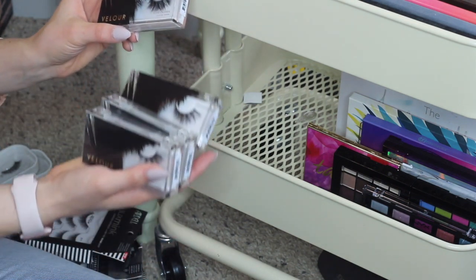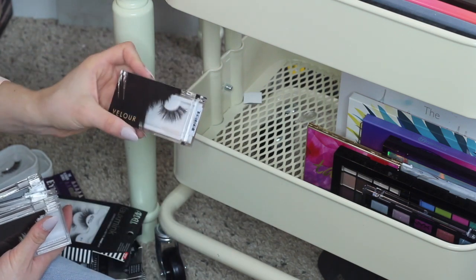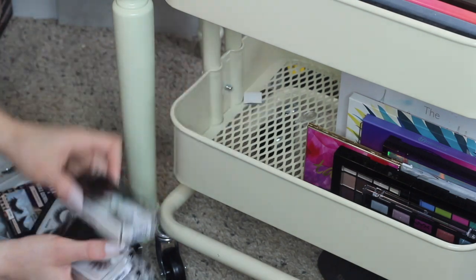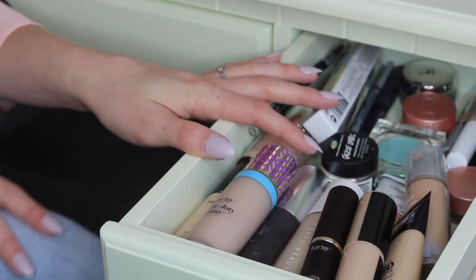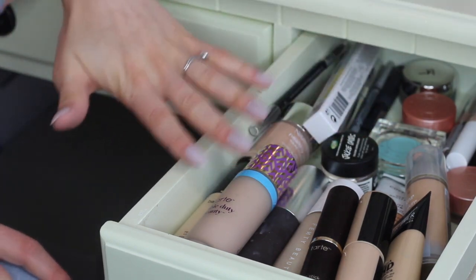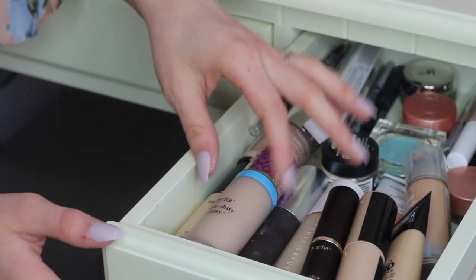And I actually have 4 packages of this unopened because I'm that obsessed with these lashes. They're so fluffy and beautiful and just really incredible, and I love them. So I have an obnoxious amount of them just in case we ever decide to discontinue or run out of them. Okay, so this drawer here is the first drawer on my right side, my top drawer here, and it houses 3 things. So it houses foundation, concealer, and brow products.